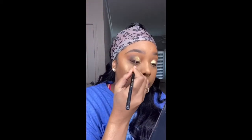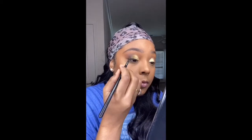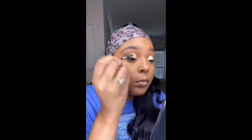Okay, so I'm using my Maybelline liner in Black is Black. I have a pencil brush and I'm just going to apply the liner to my waterline. I'm not going to wing it out. I'm just going to make sure the lash band is covered up with this liner. Y'all know exactly what I'm doing here, so I'm just going to speed through to the next part.